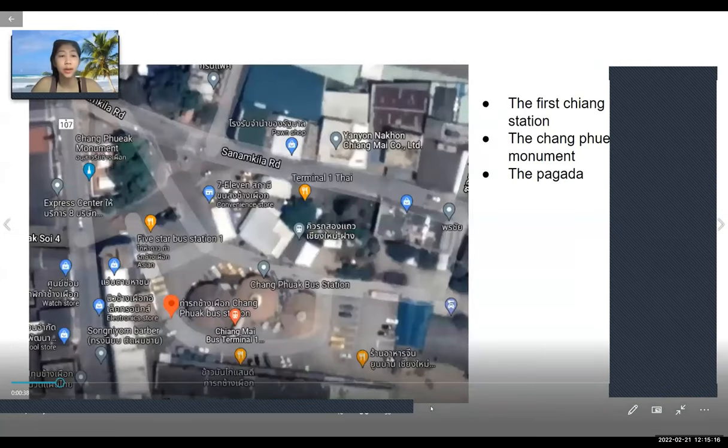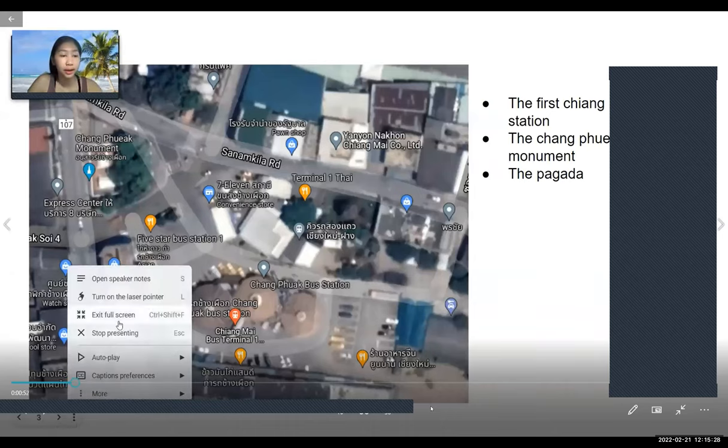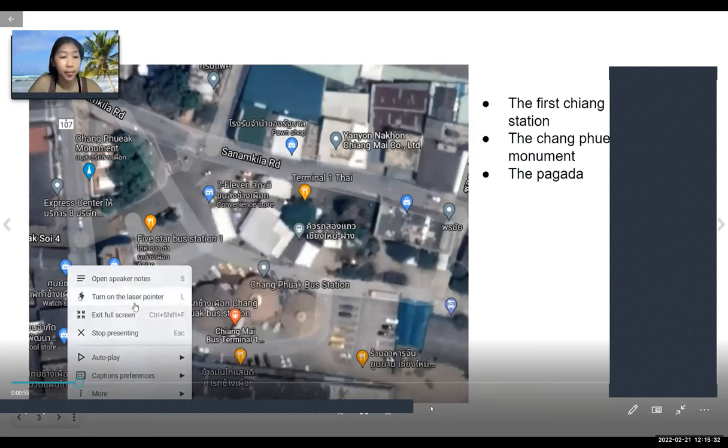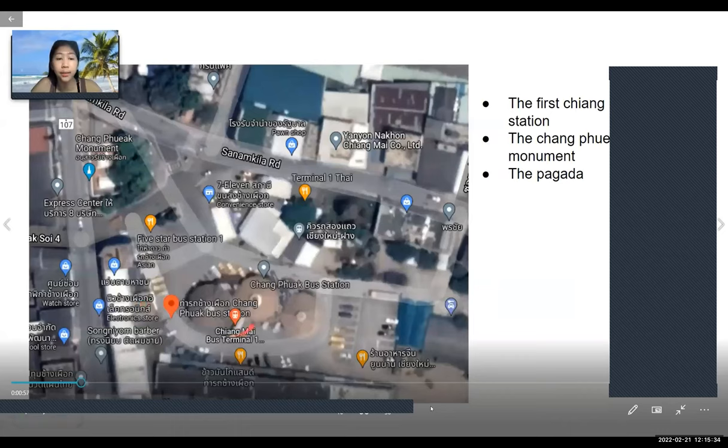So as you can see in this map, it's a zoomed-in map of some nearby architecture that is next to my monument. So here is 7-Eleven, and it is next to here, the first bus terminal, Chiranthanin terminal, and this is the Chiranthanin monument.